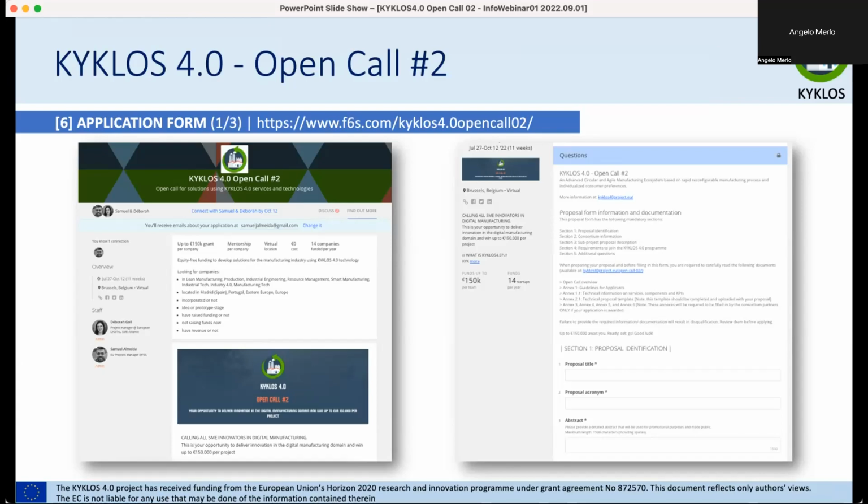If you're planning on participating, it's never too late. Rather, I'd say register as quickly as possible, and start your proposal as quickly as possible if you're interested in submitting, just to get acquainted with the questions that are being asked and the different templates that we're requesting as well.